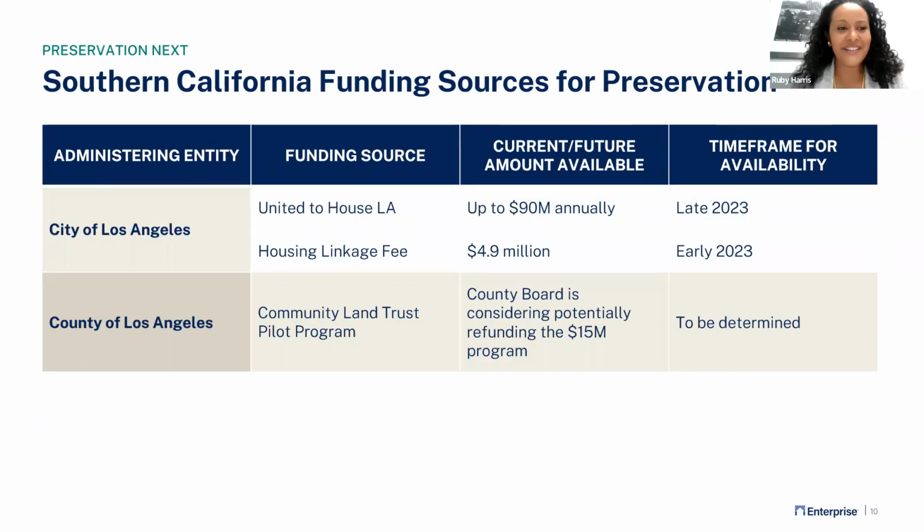Thanks, Caroline. Welcome, everybody. So in Southern California, we've got a couple of great preservation pots of money to look forward to. United to House LA is a transfer tax that is projected to produce anywhere between 700 million to 900 million annually, of which 10% will be set aside for preservation. And city staff has indicated that that will be available late this year. And then the housing linkage fee, which was passed a few years ago, now has a balance as of June of 37 million, of which 4.9 million is projected to be available for preservation early this year. I have not heard exactly when that RFP will be coming out, but we will make sure to update our system when that is available.